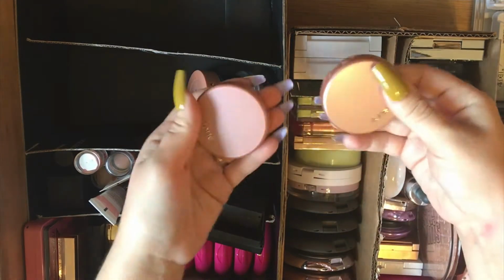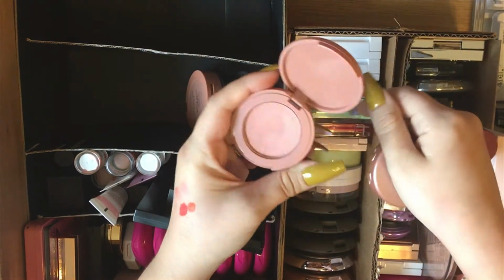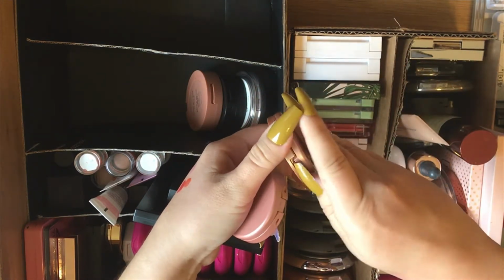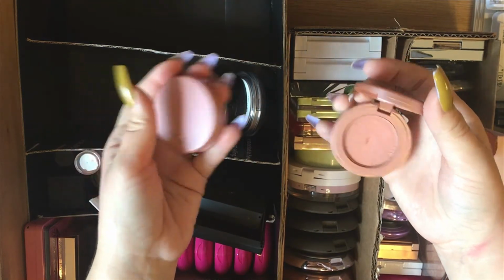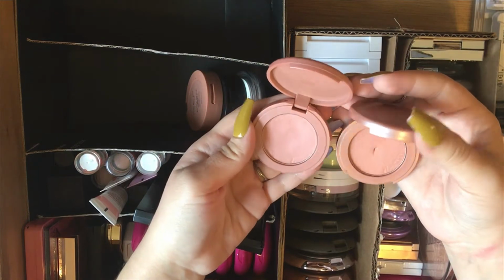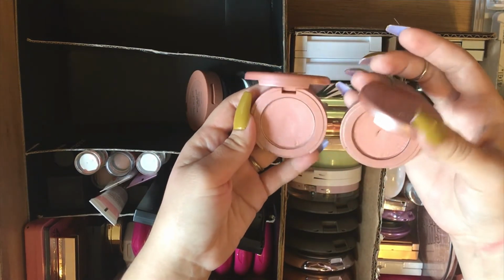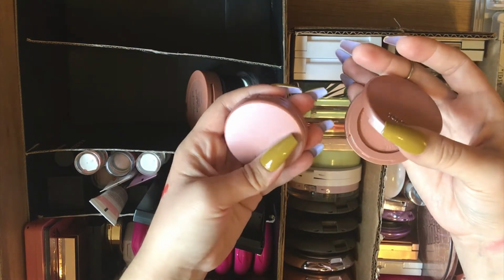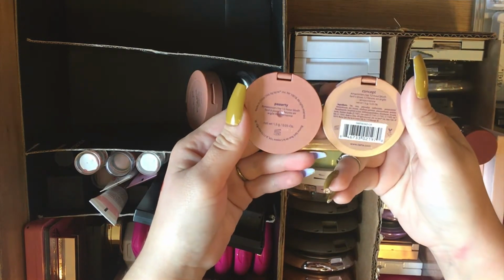And my thoughts are the same about these two. This is Party. And this is the shade Concept. I dug my nail on that one too, if you can tell. I'm not getting rid of these. They have the same formula, I guess, or they perform the same as Exposed does. They're not nearly as hard pressed, and they don't get hard pan like Blushing Bride. So I am going to keep these two.